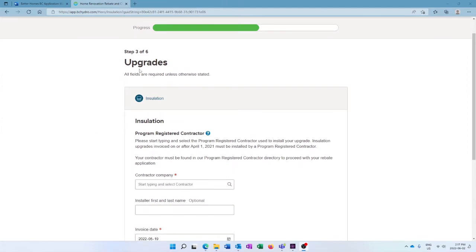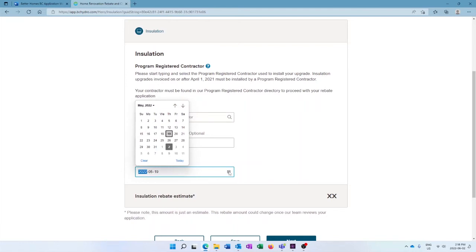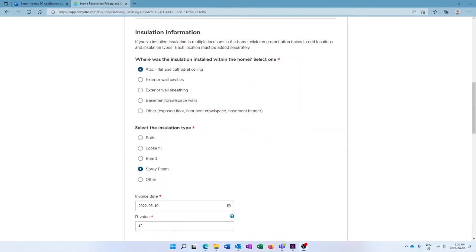So depending on what you selected in the previous page, and you can always go back if you decide to select or deselect one, and then you give information about those upgrades that you've done. So this is where you'll want the name of your contractor company. You can put in the installer's first and last name, it's optional. And then the contractor details should auto-populate when you choose them from that drop-down in the contractor company field.